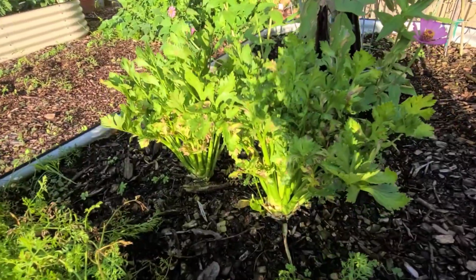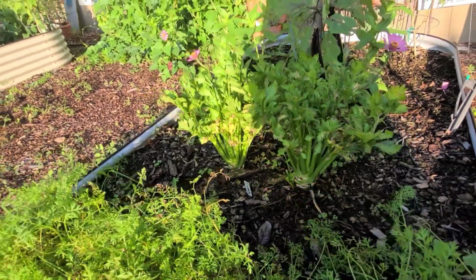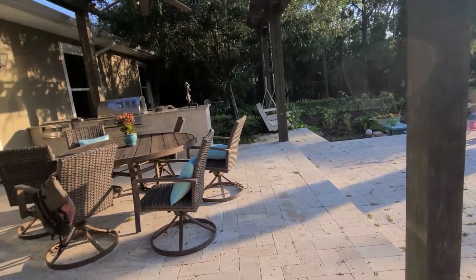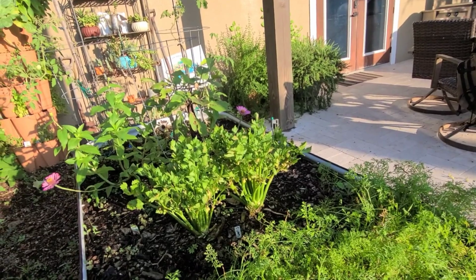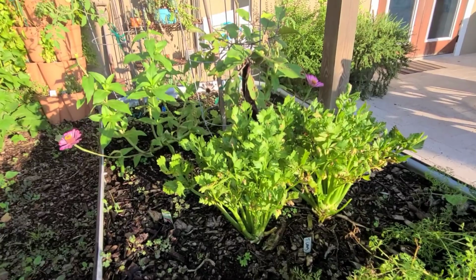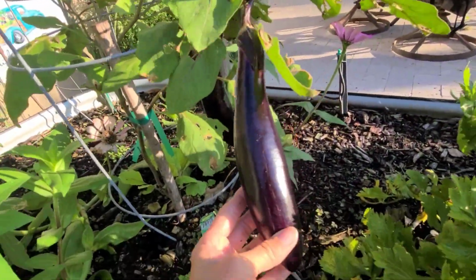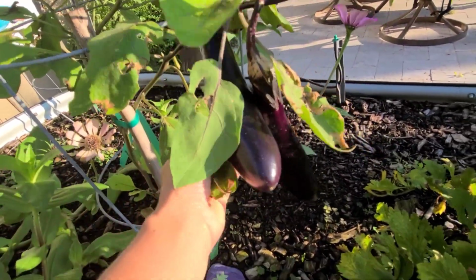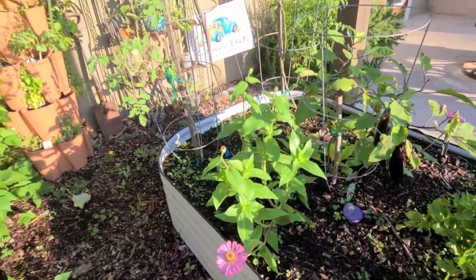But our celery is doing really great. We did have a lot of celery in our larger garden, which we have harvested all of it. And again, I planted these late in this bed, so we're actually gonna harvest those before we leave on our other vacation. We've got some eggplants growing here. Eggplants and peppers do amazing in the summer heat here in Florida. We've got some zinnias here.